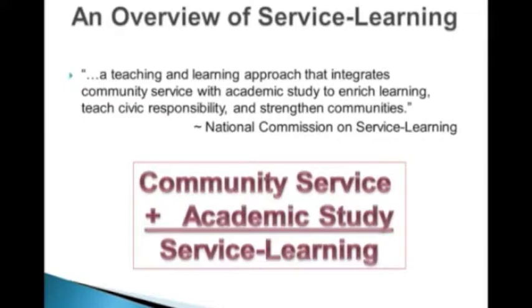Oh, and if you were wondering, that's me on a trip to Montana last year. I did not know my husband was taking a picture right then. Okay, but back to service learning.